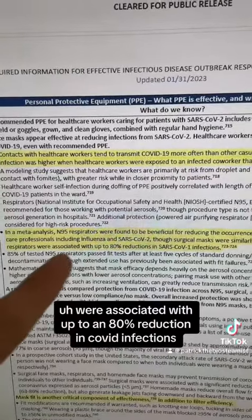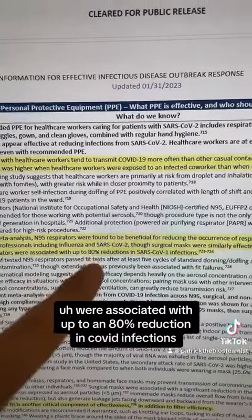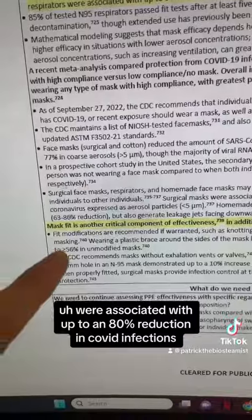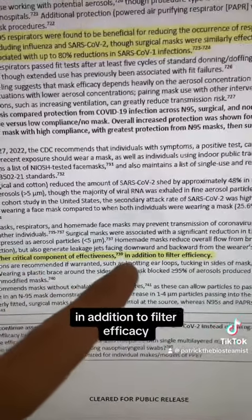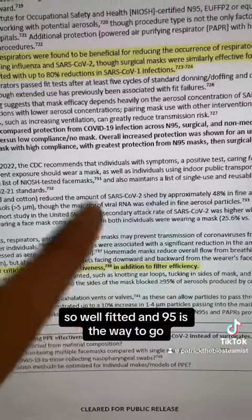N95s were associated with up to an 80% reduction in COVID infections. Furthermore, mask fit is another critical component of effectiveness in addition to filter efficacy, so a well-fitted N95 is the way to go.